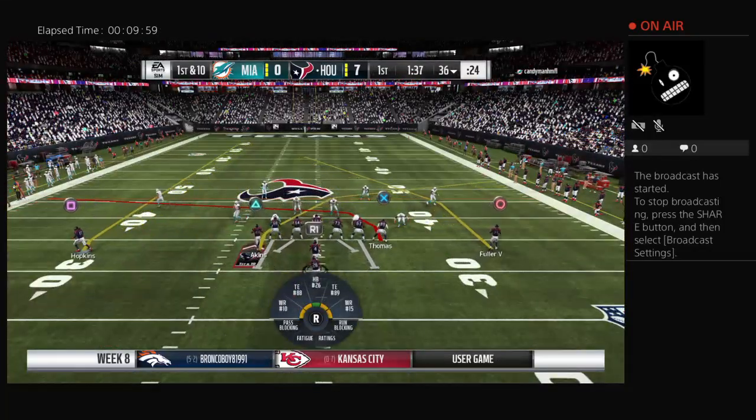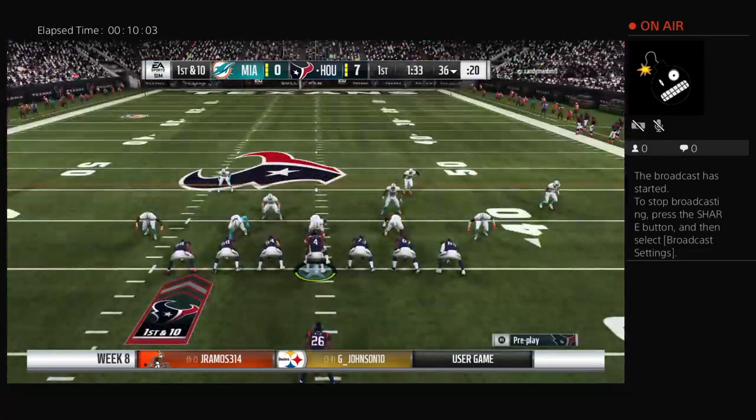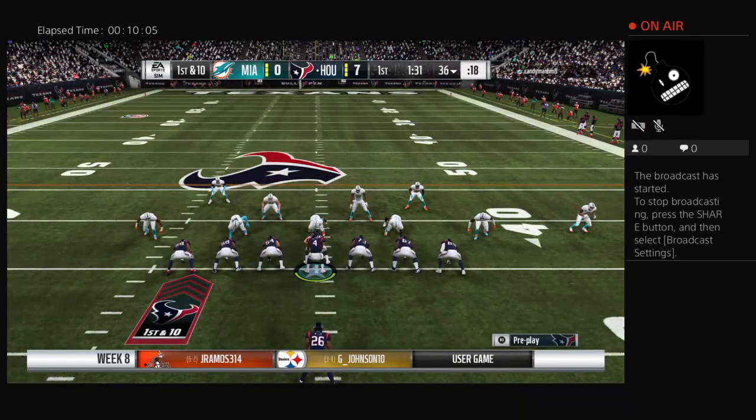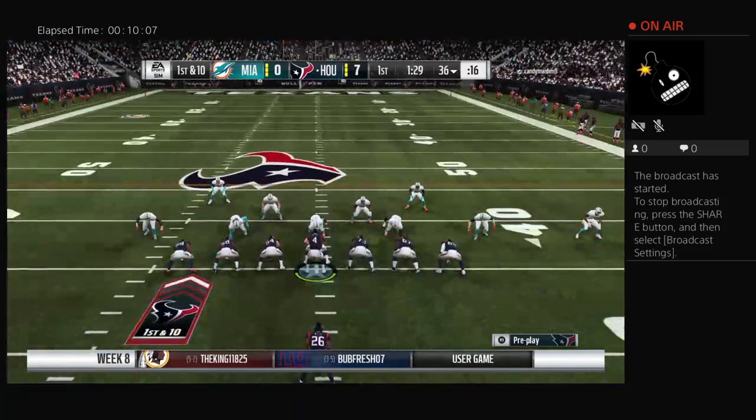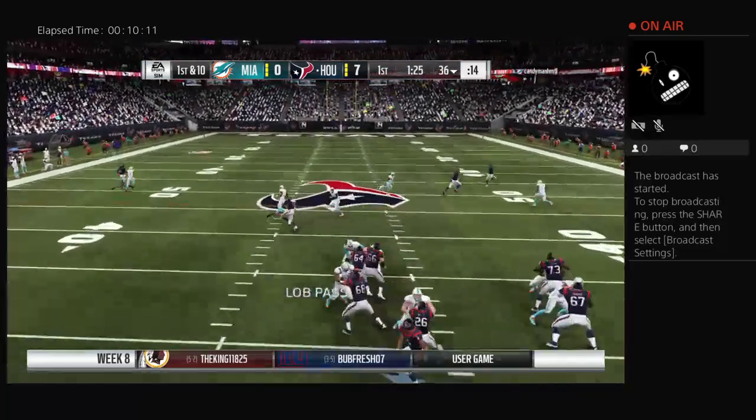So maybe if you still want to play zone, you go to a zone blitz scheme, and you can drop anyone out of your defensive front. Defensive end, defensive tackle, it doesn't matter. You just exchange someone to bring more pressure towards the quarterback and still try and cover downfield.